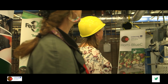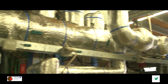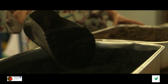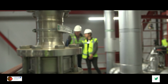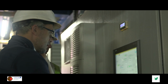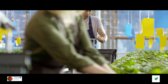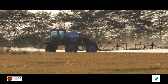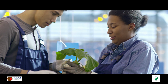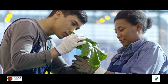By continuing the trials, Horti-BlueC aims to achieve two of the main goals of the project: optimising the biochar production to produce an efficient growing medium, and improving the CO2 capturing and cleaning process to reuse CO2 in greenhouses. This will ultimately lead to a decrease in the use of chemical crop protection and fertilizers, reduce CO2 emissions, and provide new circular economy solutions in the 2 Seas area.